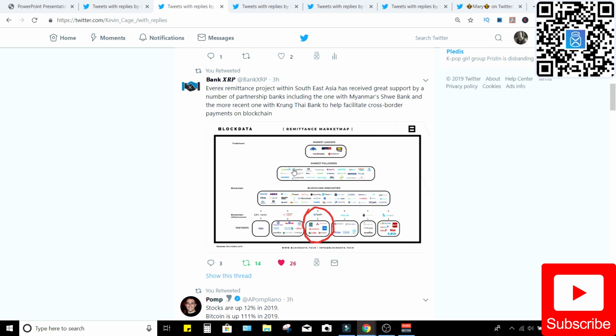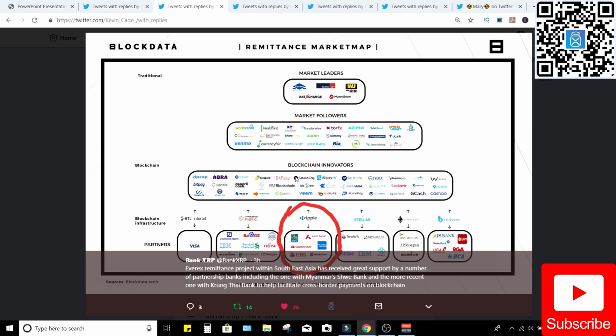So Bank XRP shared this on Twitter, and this is actually what I was just referring to. So we have traditional market leaders in the remittance market map. We have the followers, of course. We got Venmo.